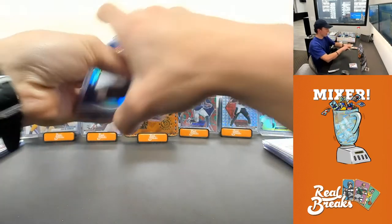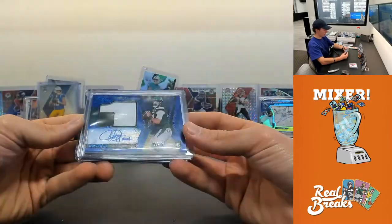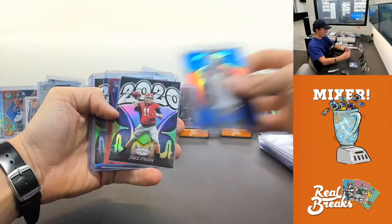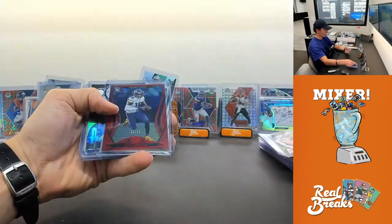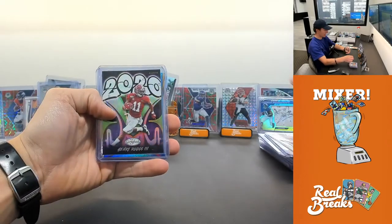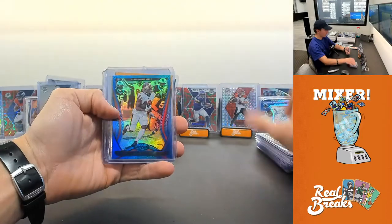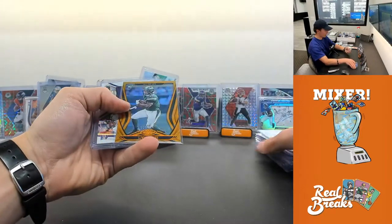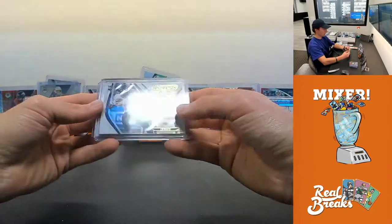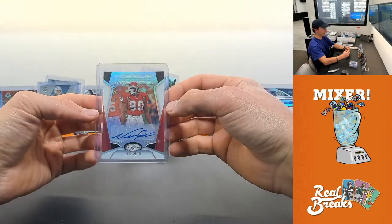Then from Certified, James Morgan, patch auto, freshman fabric out of 99 for the Jets. Kyler Murray, stars out of 75. Jake Fromm, 2020. Justin Jefferson out of 99. Colin Johnson out of 99. Henry Ruggs III, 2020. Let's see, Deebo Samuel out of 75. Michael Perrine out of 199. J.K. Dobbins, new generation relic. And we've got a mirrored signatures auto, Neil Smith out of 99 for the Chiefs.